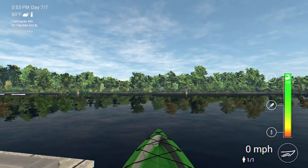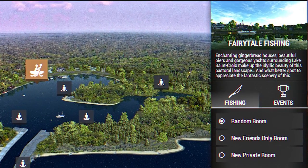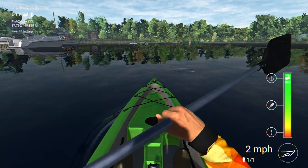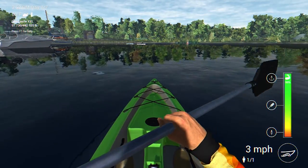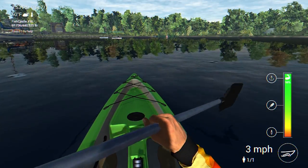Spawned in here at Fairy Tale Fishing on St. Croix Lake in Michigan, guys. We're gonna go ahead and go for some blue catfish here. You will need a kayak to get to this spot, so you'll either have to rent one or own one.